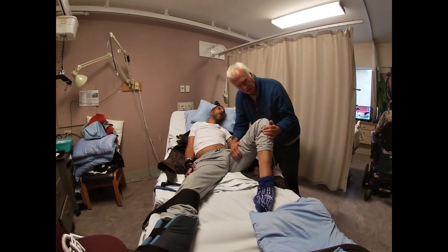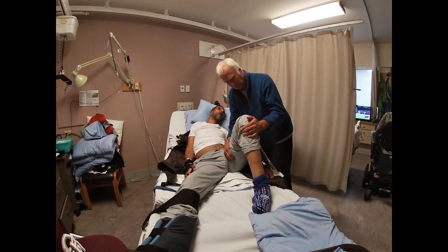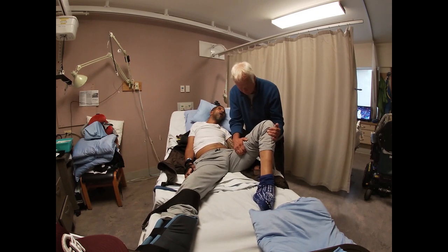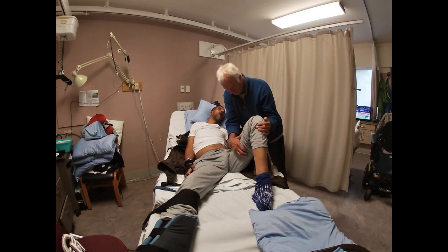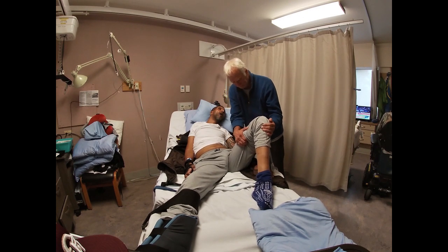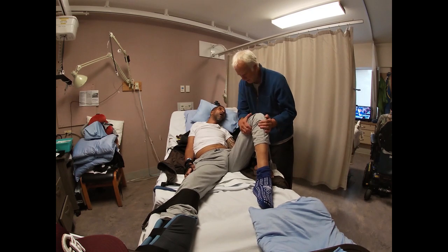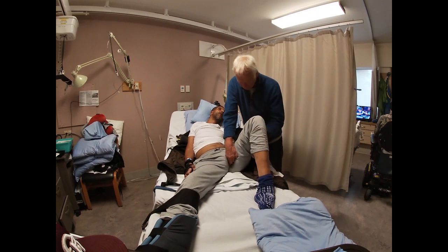So I'm just holding the adductor muscle and allowing the muscle to massage itself by moving the leg in and out. Like a self-massage technique, although he's not massaging himself, but I'm assisting just by tethering that muscle, the adductor muscles, starting at the hip and then working all the way down to the knee.